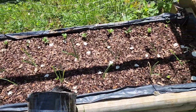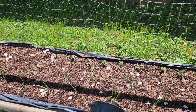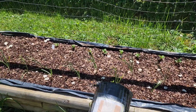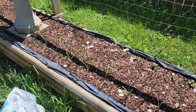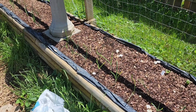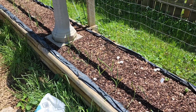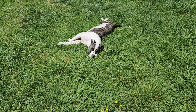Okay, well, the video didn't come on. I just went down through there and trimmed them all. And that just keeps them healthy. It keeps them from getting top heavy and falling over. And whenever something falls over and touches the dirt, it tends to be more susceptible to disease. So that's all there is to that. Moving on to the next thing.